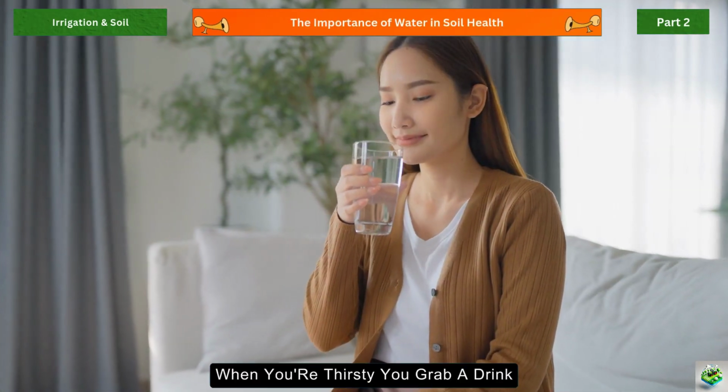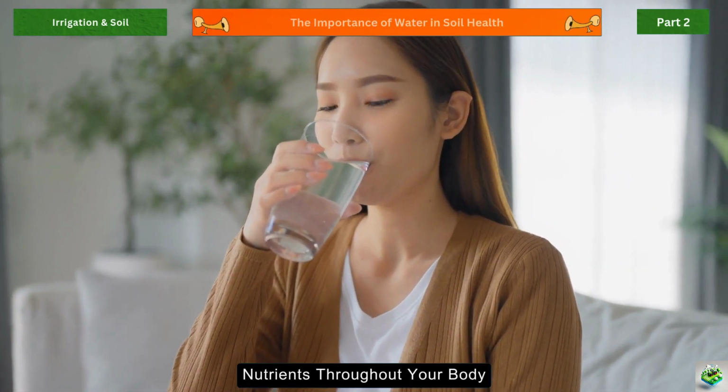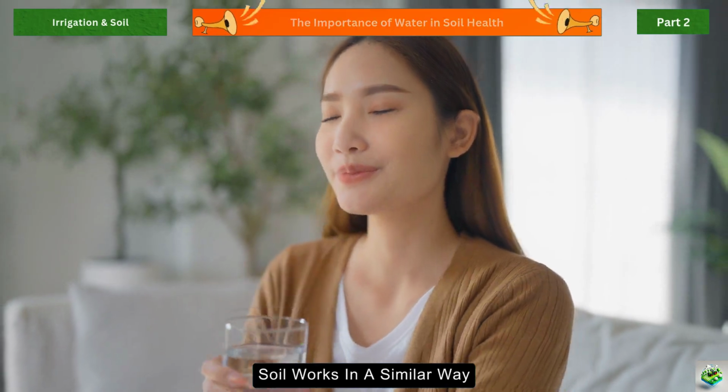Think about this. When you're thirsty, you grab a drink, and that water helps carry nutrients throughout your body. Soil works in a similar way.